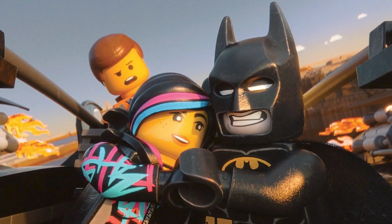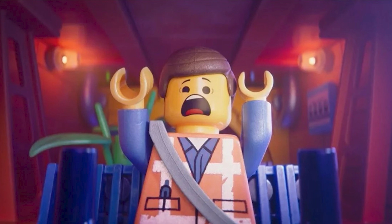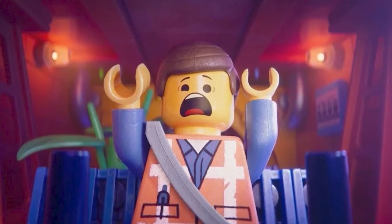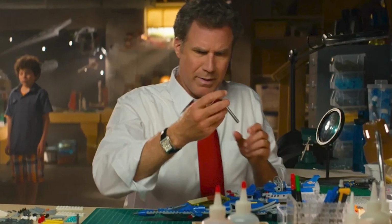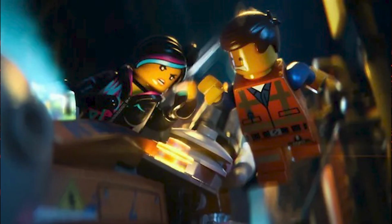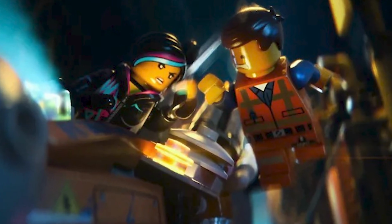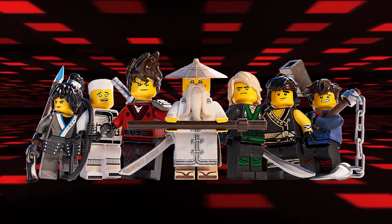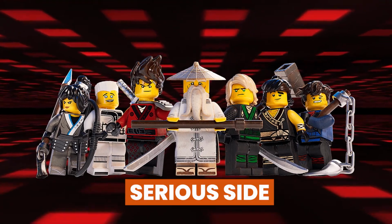The group is on an epic quest to stop an evil tyrant from gluing the universe together. His small yellow hands now hold the future of the entire planet. In this family adventure, voices from Will Ferrell, Liam Neeson, Elizabeth Banks, and others are also heard. The film was a huge hit with fans, winning a flurry of awards including a BAFTA for Best Animated Film and several other awards.